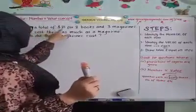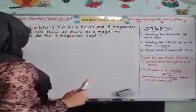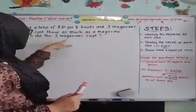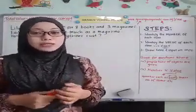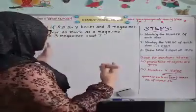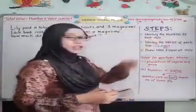Lily paid a total of $81 for 8 books and 3 magazines. Each book cost thrice as much as a magazine. How much did the 3 magazines cost? As I mentioned, this is the number times value concept, or finding the total value concept. In questions like this, you need to, number one, identify the number of each item.